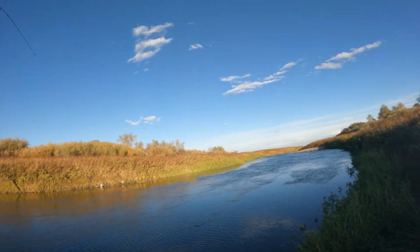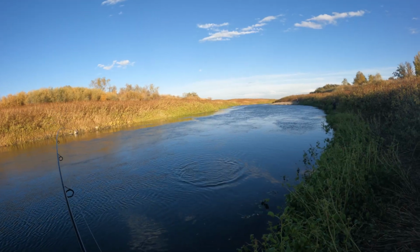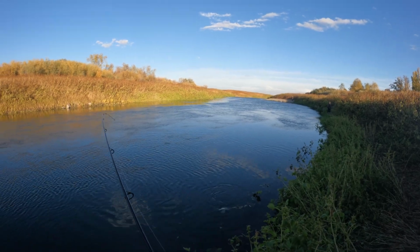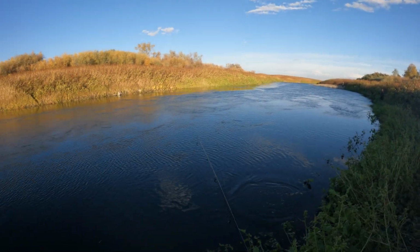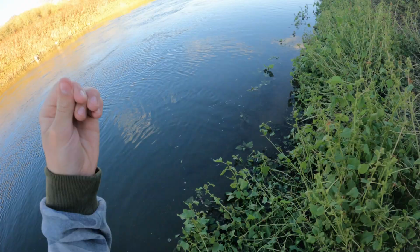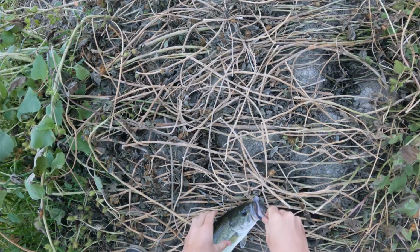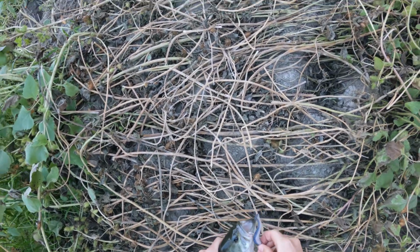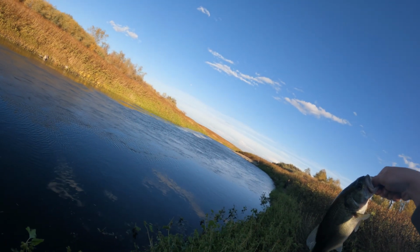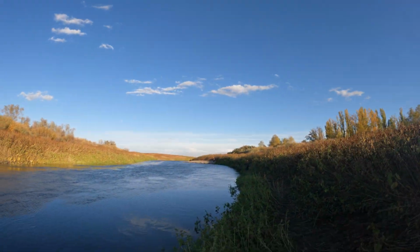I got something. It's a walleye. Never mind, it's a bass. Largemouth! He's a gooder. Come here, pal. How you doing? He's a pretty good largemouth. Maybe about half a pound. I'm gonna let him go. Here you go, pal.